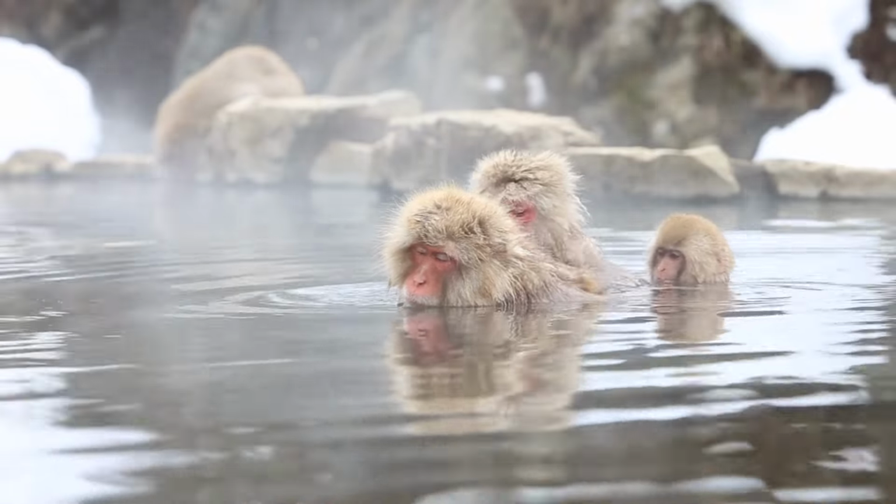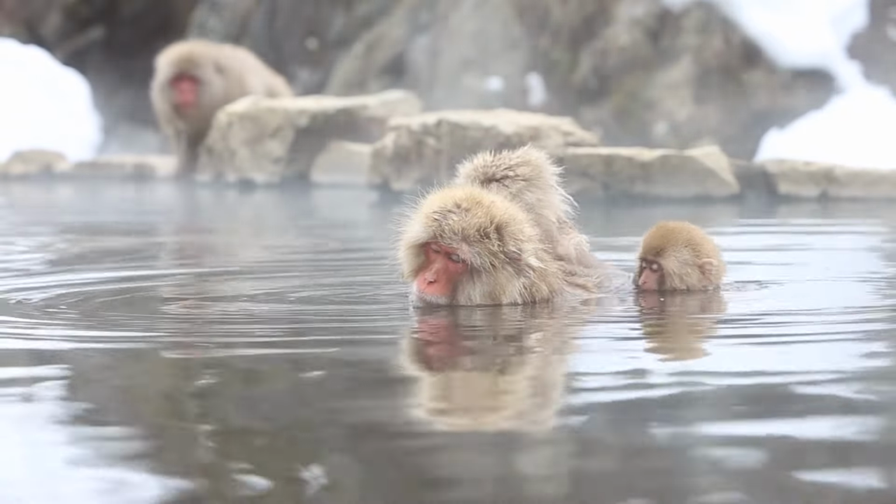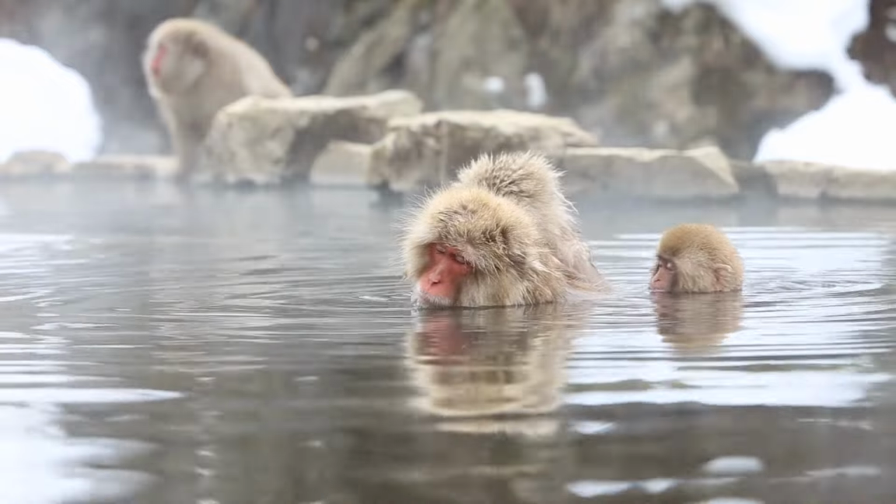Did you know you can watch wild snow monkeys soaking in a hot spring just a few hours from Tokyo, even in the middle of summer?